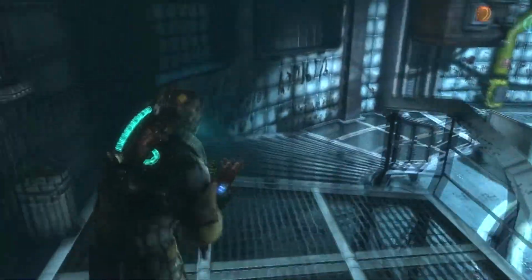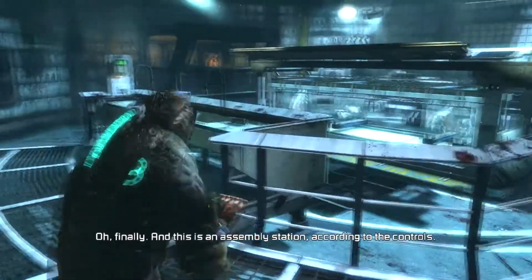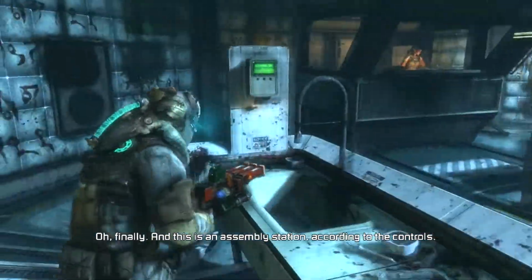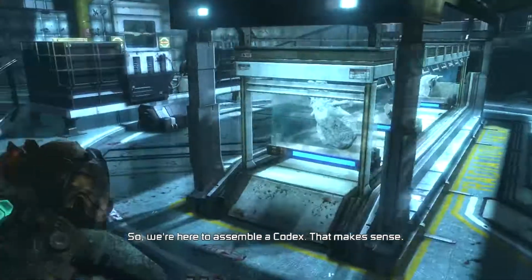Lol, I forgot this desk is broken. Wow, so this is Rosetta's lab, huh? Oh, finally. And this is an assembly station, according to the controls. So we're here to assemble a codex. That makes sense.